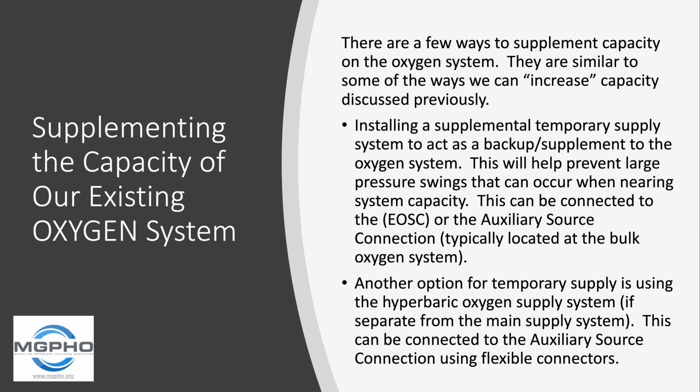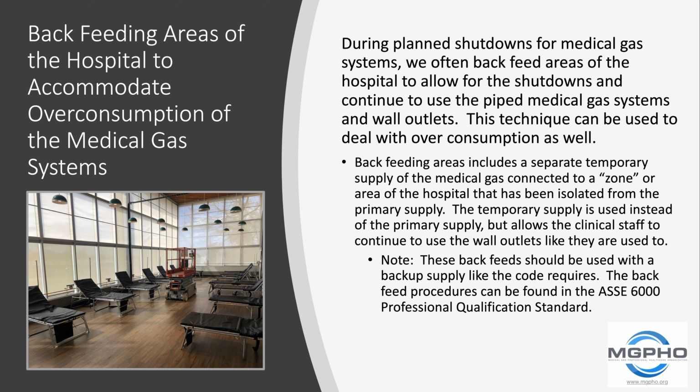So how do we supplement capacity of existing oxygen systems? One way would be to install temporary supply in the EOSC or at the auxiliary source connection at the bulk tank, like we mentioned. This could help prevent large pressure swings that can occur when nearing system capacity. Another option for temporary supply is using the hyperbaric supply system and connecting that to the auxiliary source connection using flexible connectors.